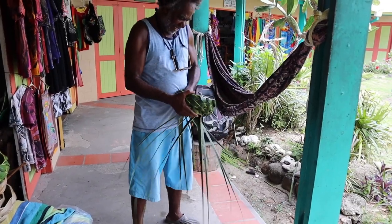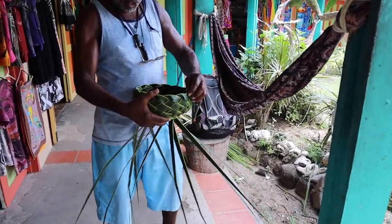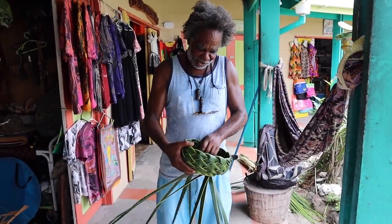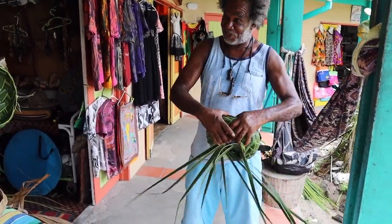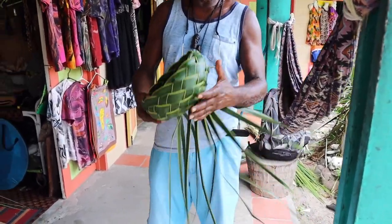To teach a class because this is so cool. How did you learn? I used to climb the tree to get the material for a man that used to make these. Oh, okay. So staying around. He never really taught me. He always turned around. He never wanted me to see. You had to pick it up. Wow. He didn't want you to see.